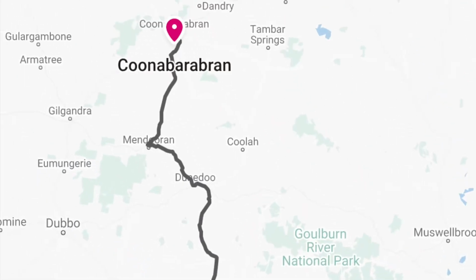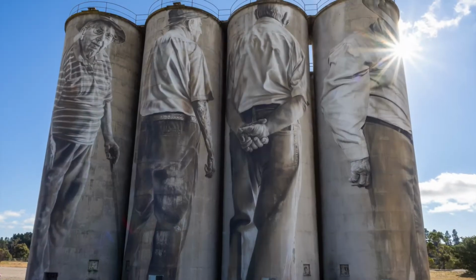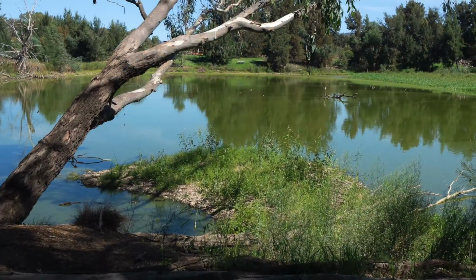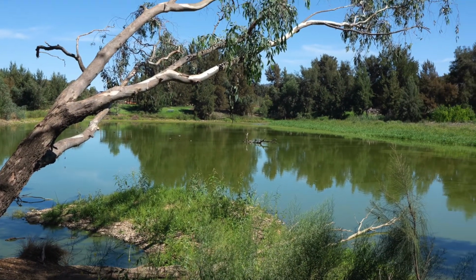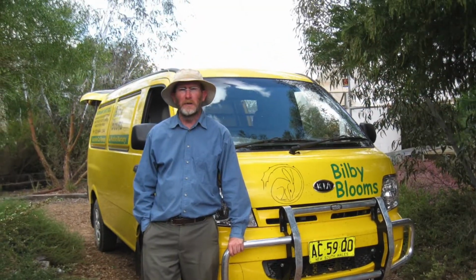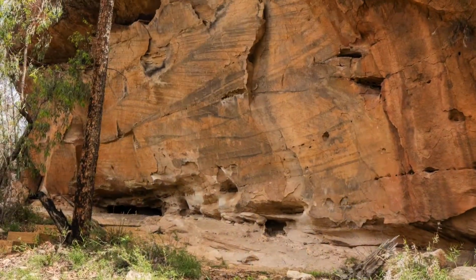Lying some 500 kilometres northwest of Sydney, we will view silo art at Portland, enjoy lunch at the Putta Bucca wetlands in Mudgee, and head to Coonabarabran via Bilby Blooms native nursery owned by long-time APS members.